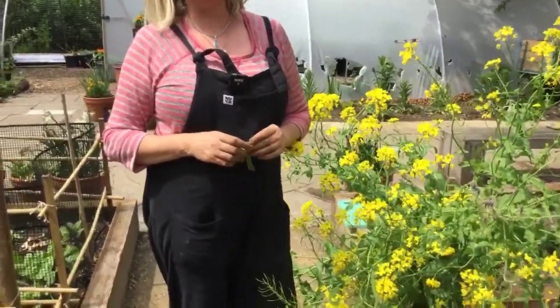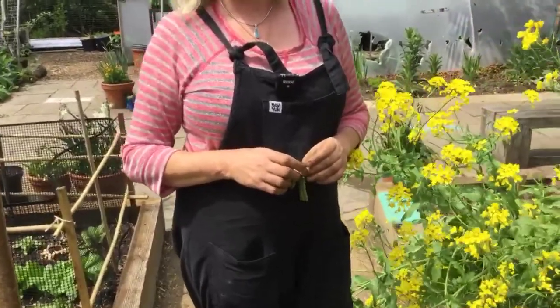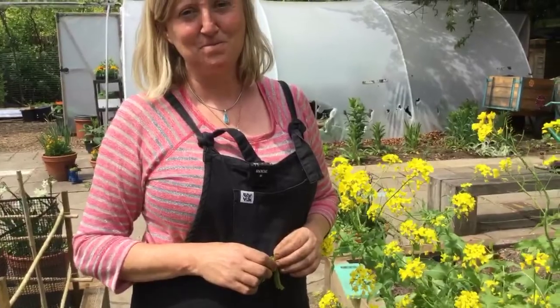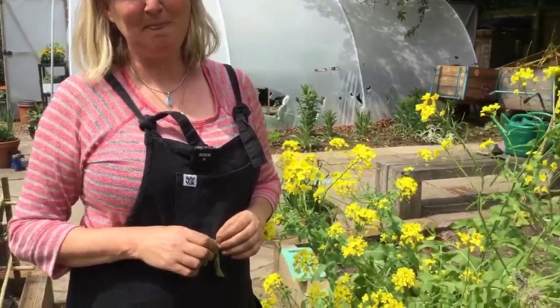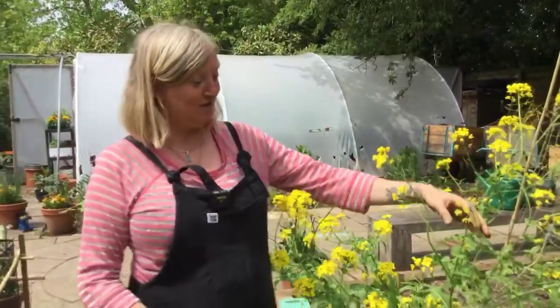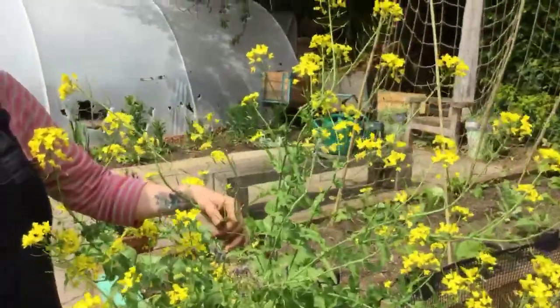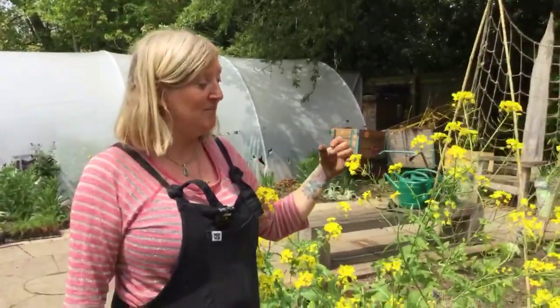Great. Can you give us some advice about sprouts? We planted some last year and wondering if they'll grow back again. They're currently covered in yellow flowers. So your yellow flowers will look something like this. And that means that your brassica plant, which sprouts are, have gone to seed. Now I've left these; these aren't sprouts.